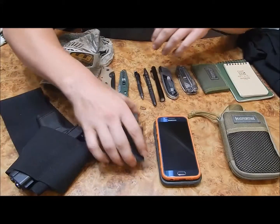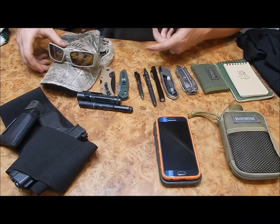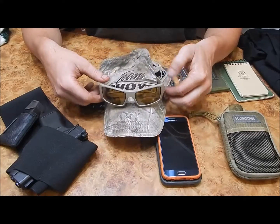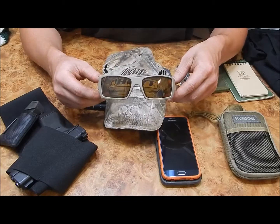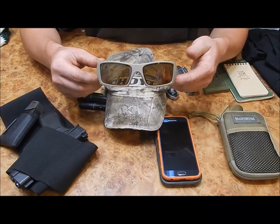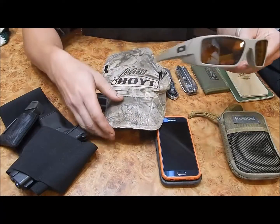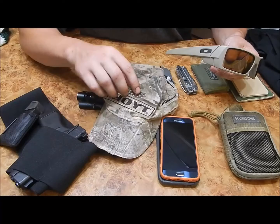So now that I covered that, let's move to something less talked about. Protective gear, or whatever you classify it as. These are Oakley Gaskins, a tan version. I just like the color tan, earth colors, and I'll either be wearing my work hat or this hat when I'm not at work.